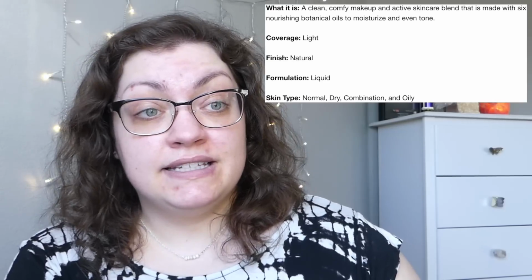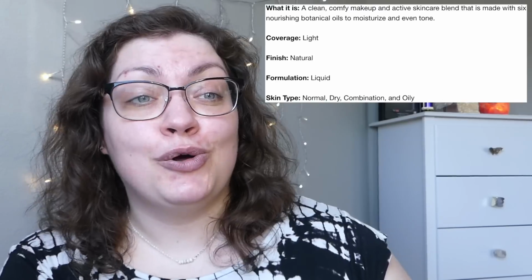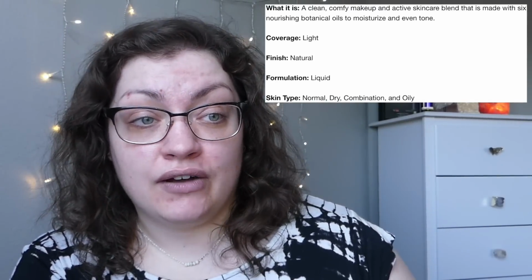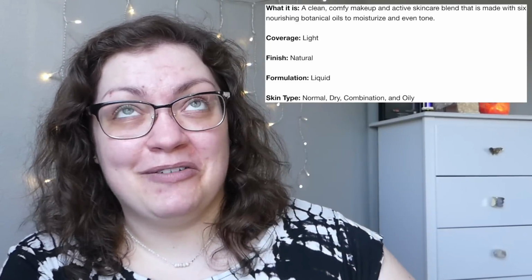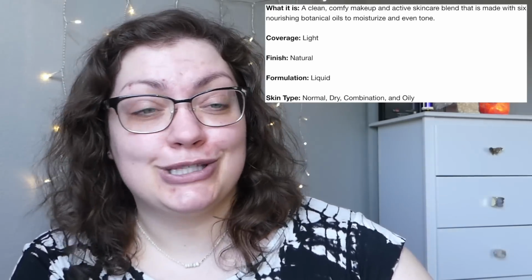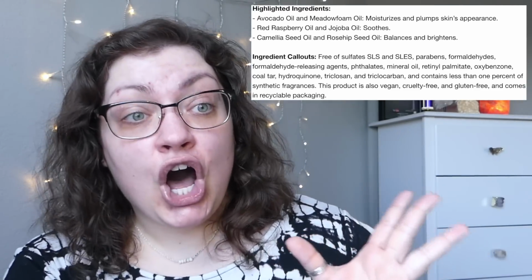But they say that this is a clean, comfy makeup and active skincare blend that is made with 6 nourishing botanical oils to moisturize and even tone. It's going to have a light, natural coverage to it, and they say it's good for all skin types. You all know that, I just love hearing that. It usually does not mean it's good. I don't think it's possible, but either way, here are the ingredients and ingredient callouts.